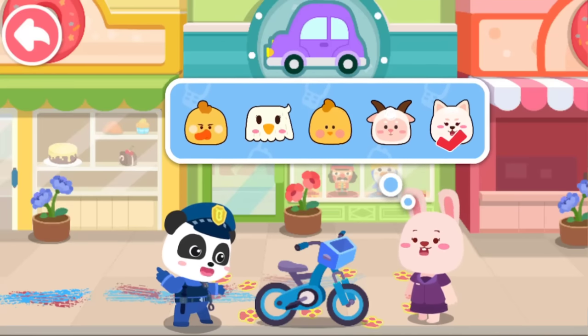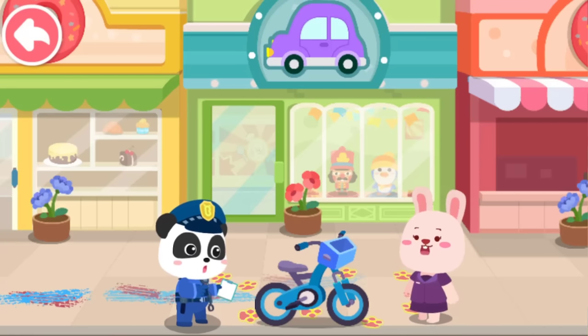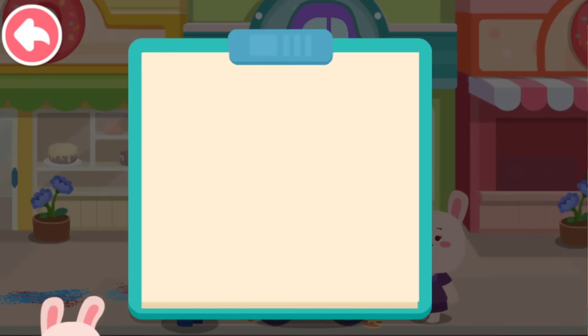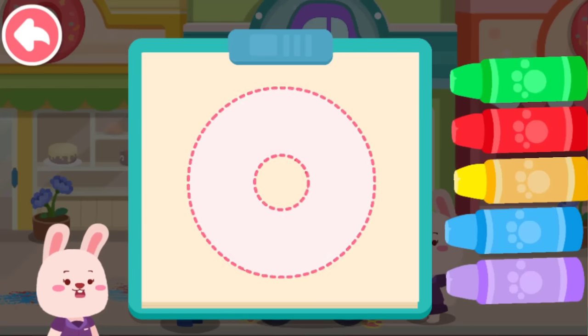Wait! They are the footprints of a cat! I remember. It is a cat covered in paint. Do you know where the cat has been? The bad guy walked into a house. There's a red donut sign hanging on the house.